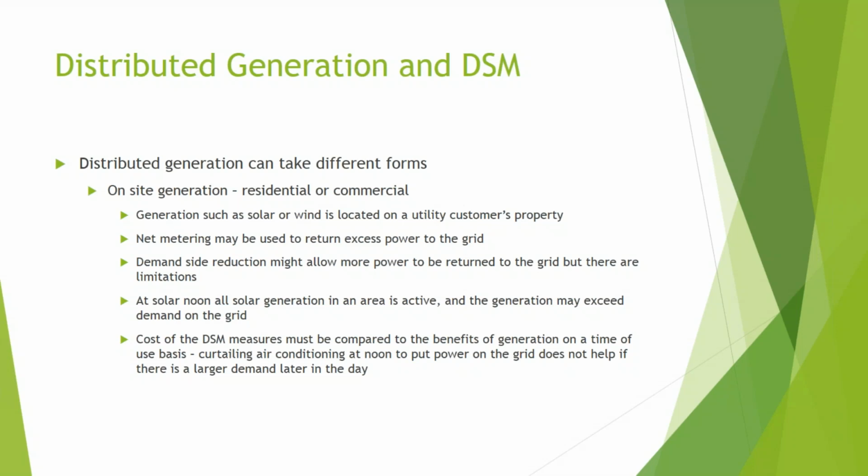You also need to look at the time of use basis when you're considering distributed generation, because looking at the cost of the demand-side management measures compared to the benefits of the generation may or may not pencil out. Again, you have to go back to that return on investment. The example I use here is that curtailing air conditioning at noon isn't going to provide a lot of benefit, because your peak air conditioning demand will probably come later in the day. If anything, at solar noon, when you've got a lot of distributed generation, you should be lowering set points by a small amount and pre-cooling the building so that the building itself can coast through the afternoon for a little bit and help level out that late afternoon demand peak.